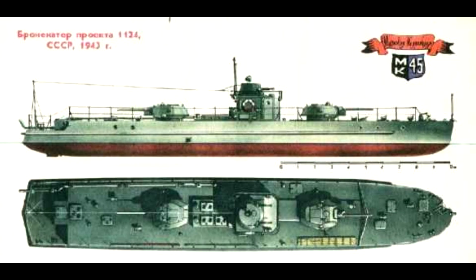One of the designs adopted for use was Project 1124, which was one of the larger types that was devised. Work started on the design in the early 1930s, with the first batch being ordered in 1935 and laid down in 1936. In its original form, the boat displaced 37 tons standard, with another 4 tons if it was fully loaded.